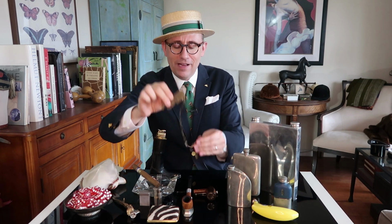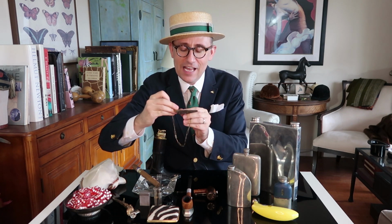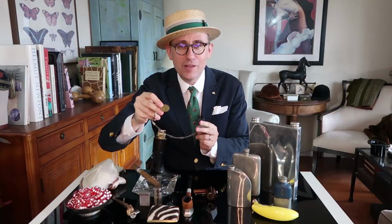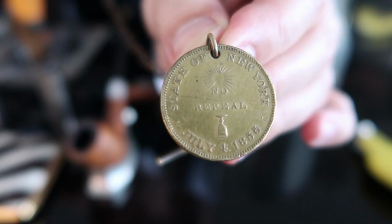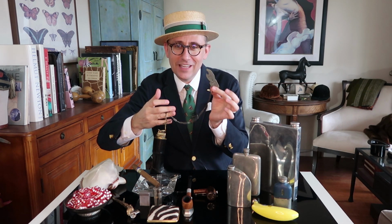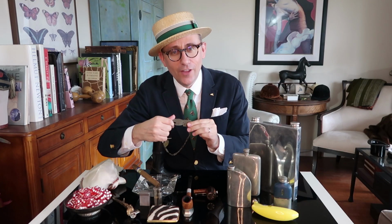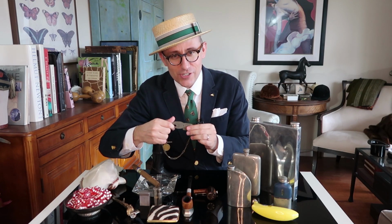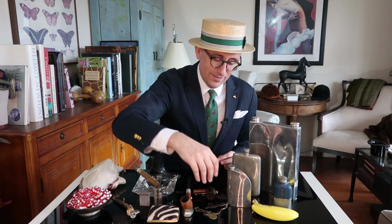Here's a funny thing in my collection. So this is a watch fob here, and I have attached a token to commemorate the passage of the Prohibition Act on the outside. It's a little virtue signaling detail. But then on the opposite end, the end that would be hidden, here is a bottle opener from the Chicken Ranch. And no, I did not go to the Chicken Ranch. I bought this on eBay. Get your mind out of the gutter, you kids.